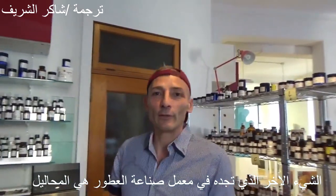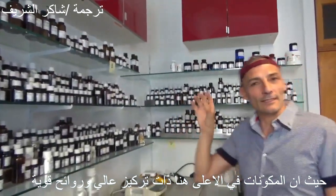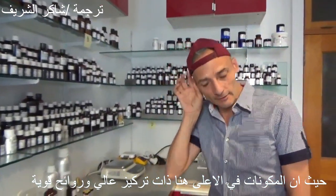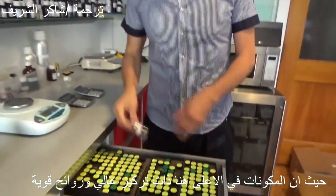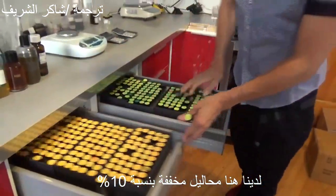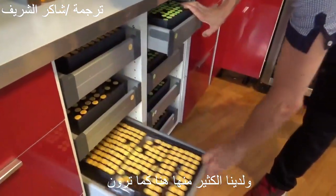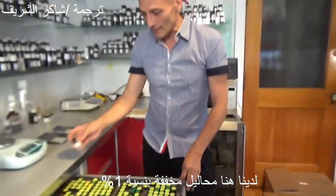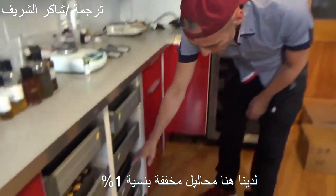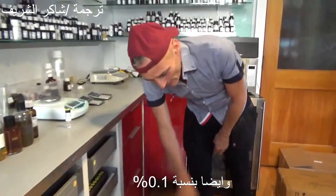Other things that you find in the perfumery lab are solutions. Some of these ingredients are extremely strong. I always say it's like a trumpet close to your ears. Some are so strong we have to dilute them. So we have solutions diluted at 10%, and then we have a lot of them, you can see. We have solutions diluted at 1%. We have solutions diluted at 0.1% and 0.01%.